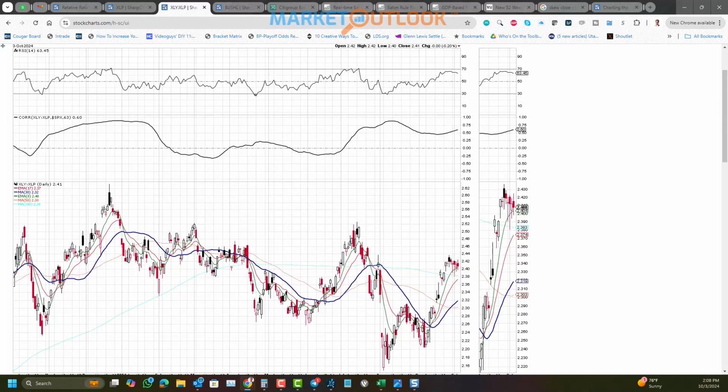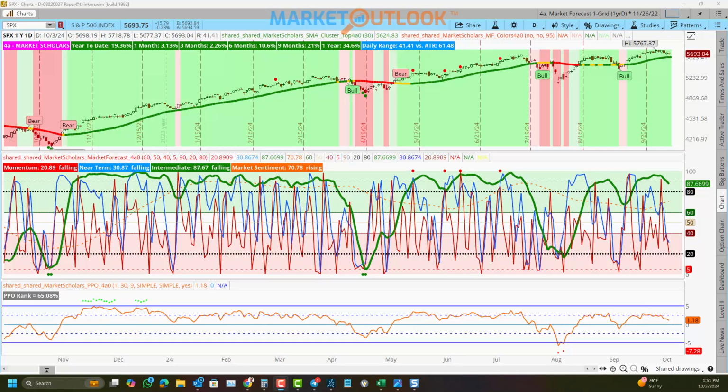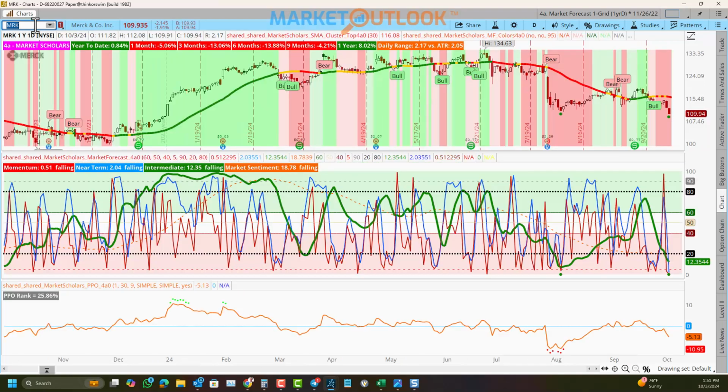All right, well, that brings us to our trade idea of the day. And today the trade is on Merck. As you can see, Merck has been bearish already throughout that late July, early August period.